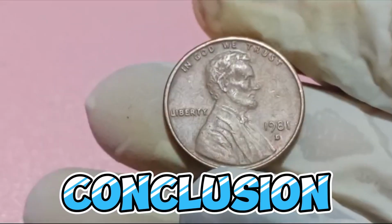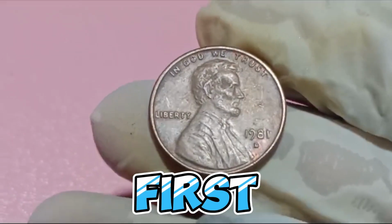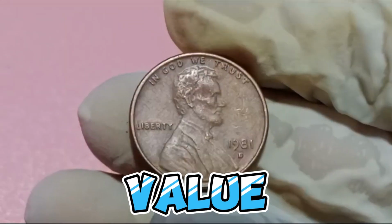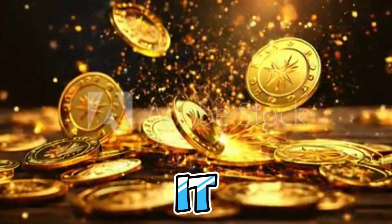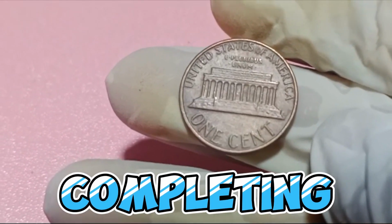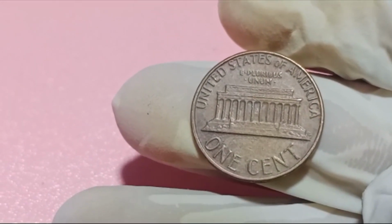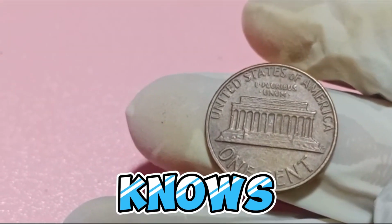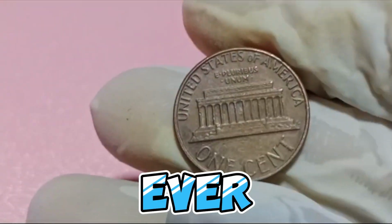In conclusion, while the 1981 D Lincoln cent might not seem like much at first glance, it's actually a coin with significant historical value, and if you're lucky, it could be worth a lot of money. Whether you're in it for the copper, searching for rare errors, or just completing your Lincoln cent collection, this little coin has a lot to offer. Keep an eye out for those high-quality examples and minting errors, because who knows? That penny in your pocket might just be worth more than you ever imagined.